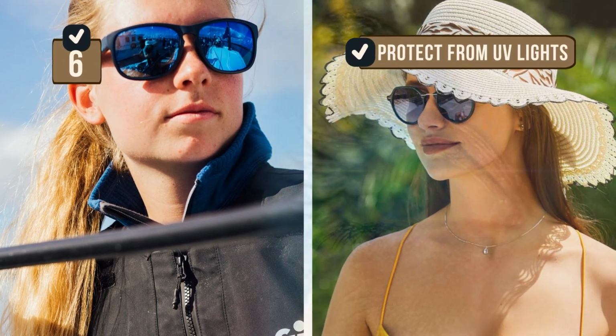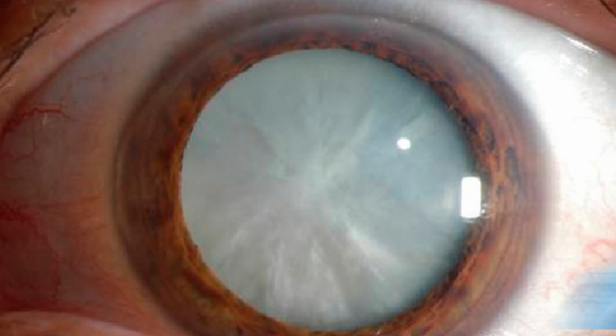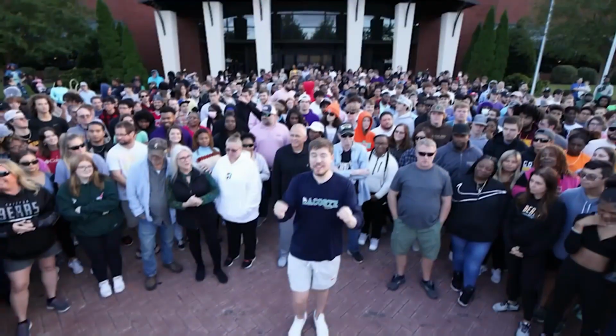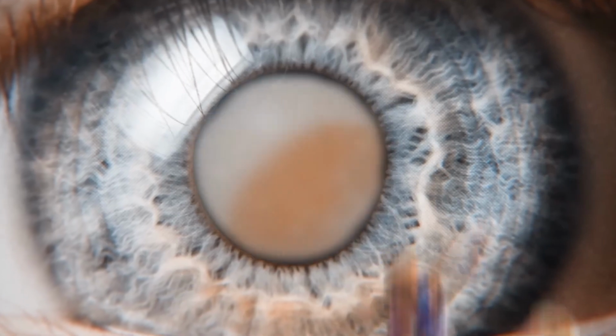Do you wear sunglasses and a wide brim hat to protect your eyes from getting cataract from UV light? Cataracts isn't just an old person condition, as Mr. Beast showed in this touching video on how he gifted 1,000 people with cataract surgery because blindness can take away the quality of life. Mr. Beast, if you're watching, I think you have a heart of gold. And I don't mind at all that my son follows you.